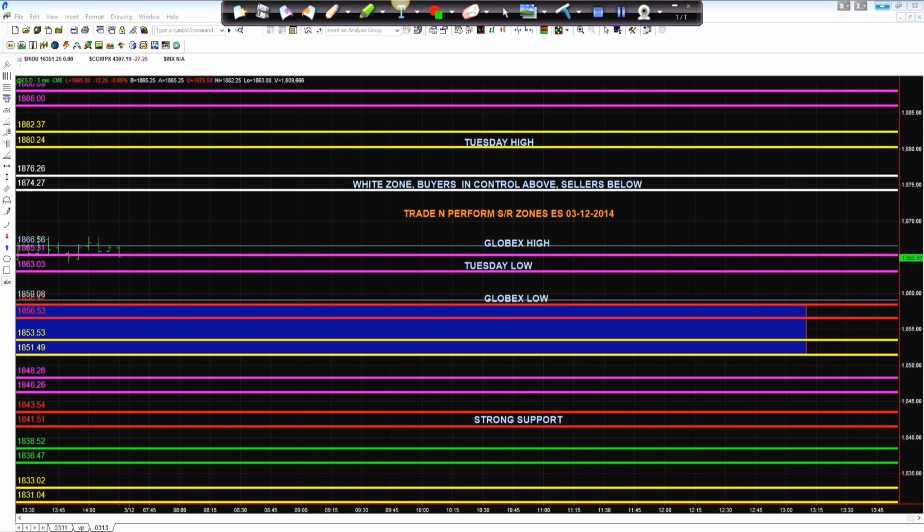Let me see my screen here. I've had to rearrange a couple things to make the software work. So, ES, we're trading 1858 and 3/4. That puts us right. Well, good. We dropped just a bit. We're right above. We're right into the support zone now.